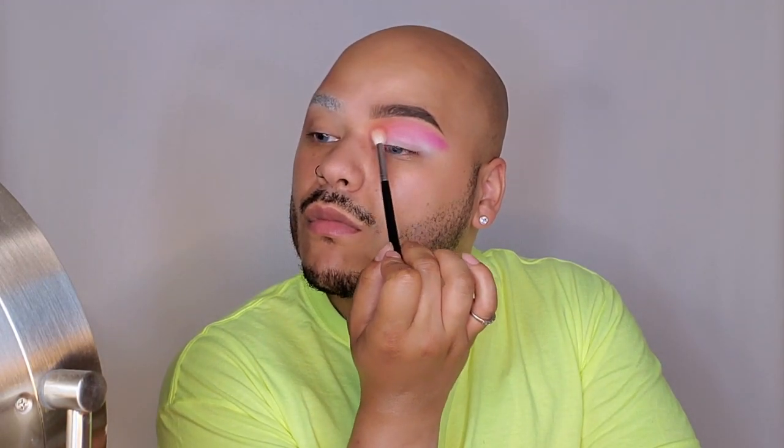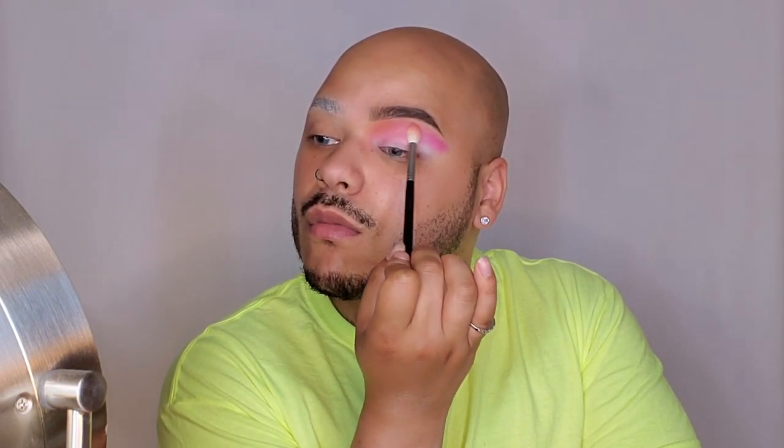With a separate M441 brush, I'm gonna dip into the color Tongue Pop. And I mostly wanna focus Tongue Pop on the inner corner. I want it to be slightly lighter towards the center. I want it to be almost a gradient of like a peach to pink. Yes, I'm getting the vibes. Just going back in with Cavity, just to kind of deepen this kink.